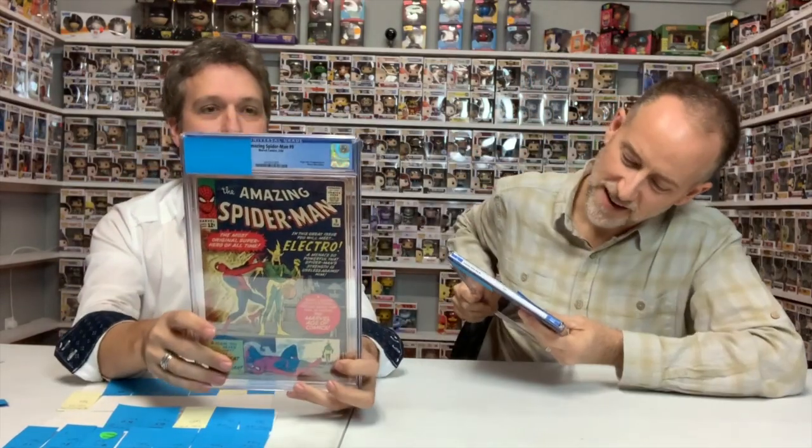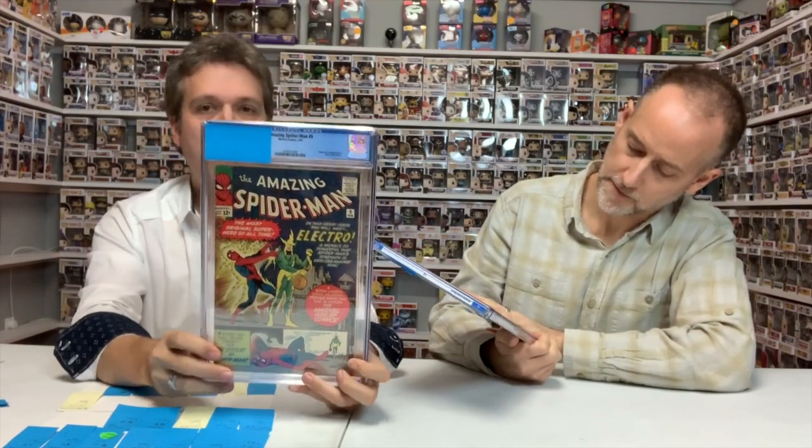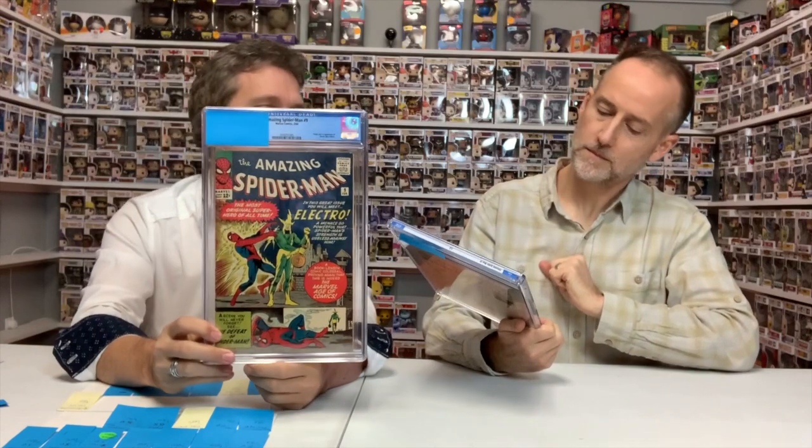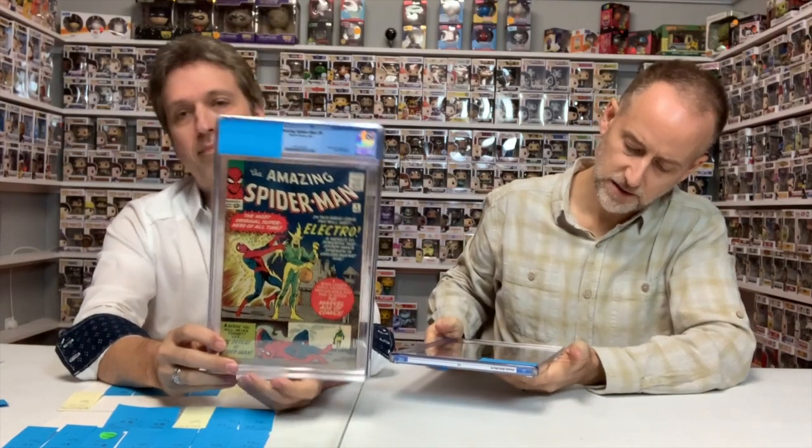So what do we got here? So that one I think is the lesser copy because it's got a little bit of chipping on the lower corner. This one just slightly better. Yeah. This one has a lot of color loss on the spine, a lot of spine wear. Let's take a look at that one. Much nicer.